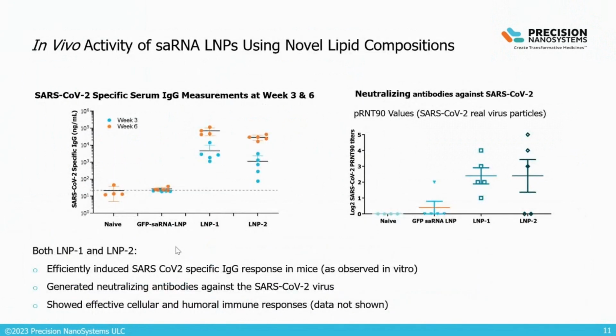So we saw for the two formulations, LNP1 and LNP2, they both induced a SARS-CoV-2 specific IgG response in mice. We also saw that in vitro previously. Also, both formulations generated neutralizing antibodies against the SARS-CoV-2 virus. And we also saw effective cellular and humoral immune responses. We did not show that data here in this presentation.